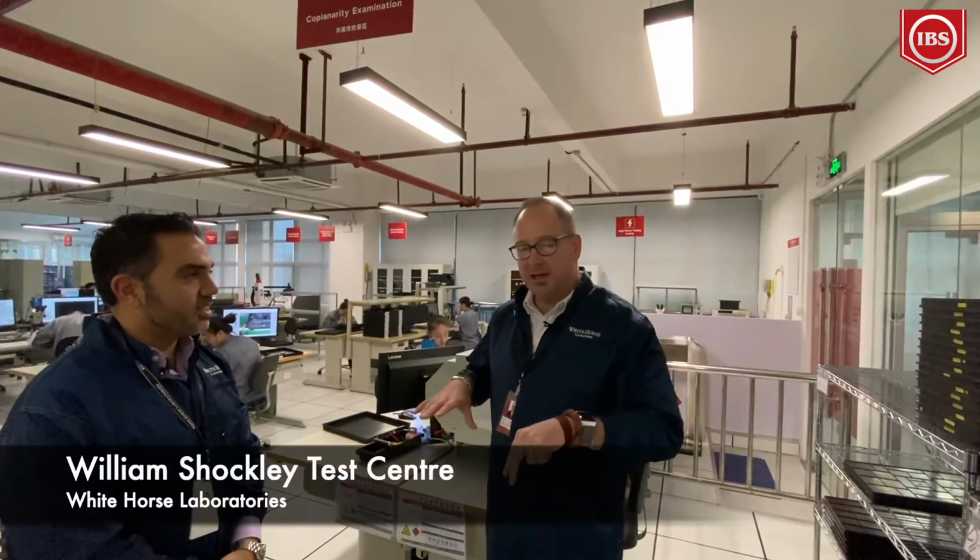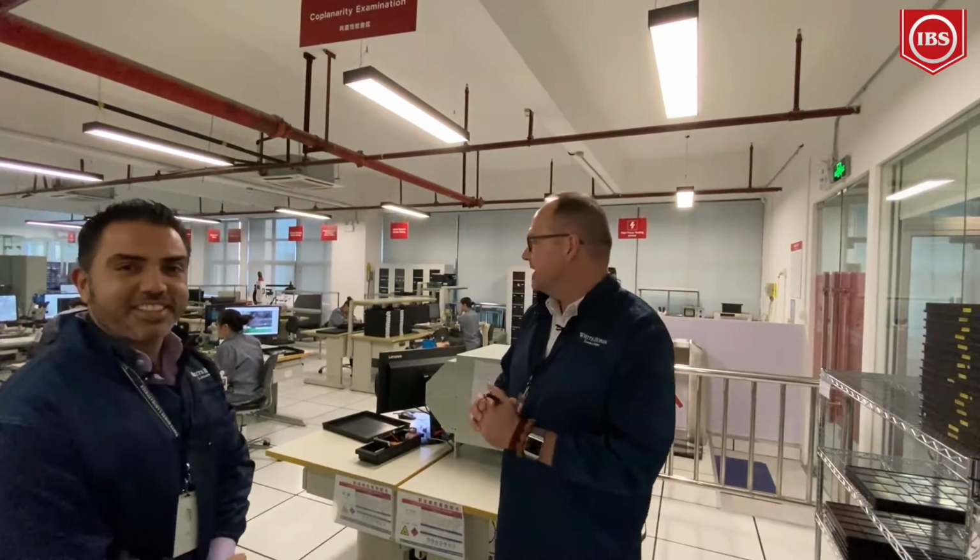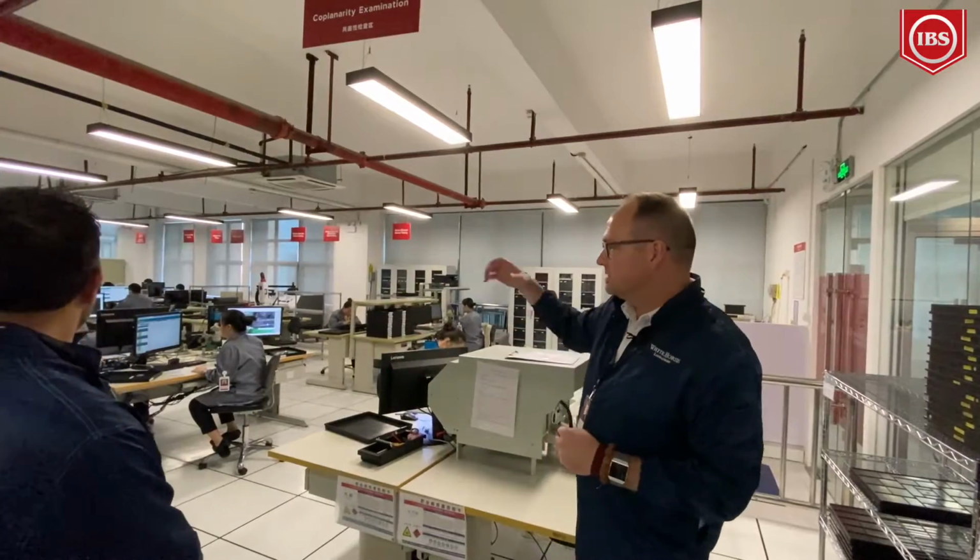So welcome to the William Shockley Test Center, which we rededicated the name of our lab this year to. William Shockley is the inventor of the transistor effect, so essentially the father of microelectronics. So couldn't think of anybody better to name the lab after this year. But how we've laid the lab out is very consistent with the AS6081 protocol.